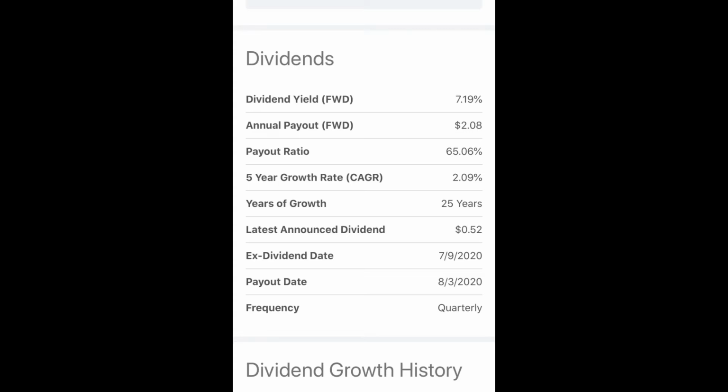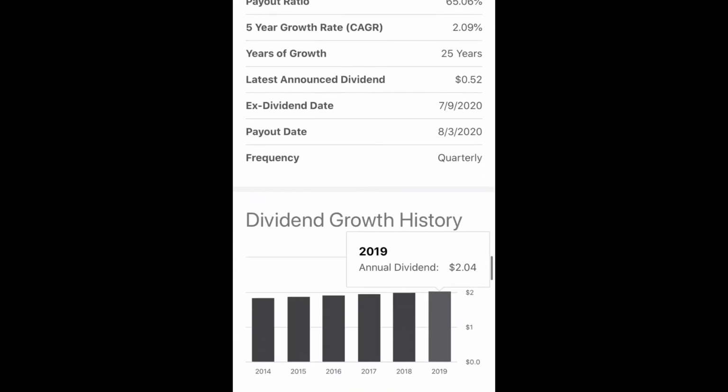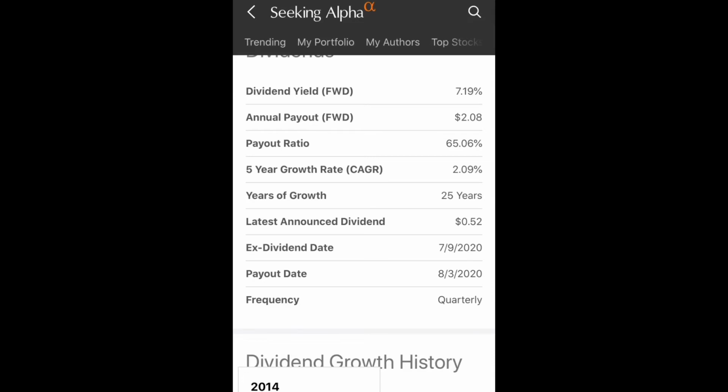This is a company that's grown over 25 years, and you can see the dividend growth, $2.04, $2, $1.96, $1.92, so it's growing a penny per quarter, 4 cents a year per stock. This is something that's going to continue that because of its payout ratio.